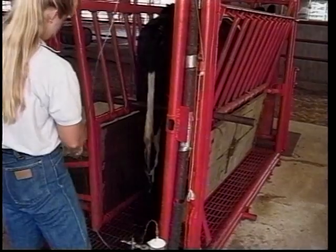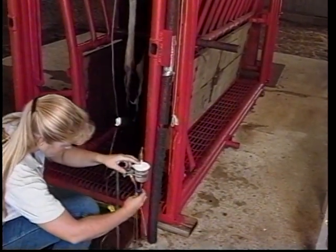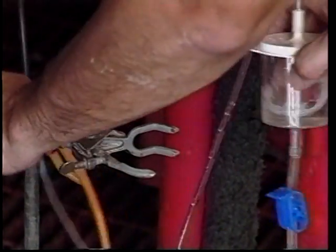At this point, the embryo filter can be removed and taken into the laboratory, washed into a dish, and then the embryos can be identified.